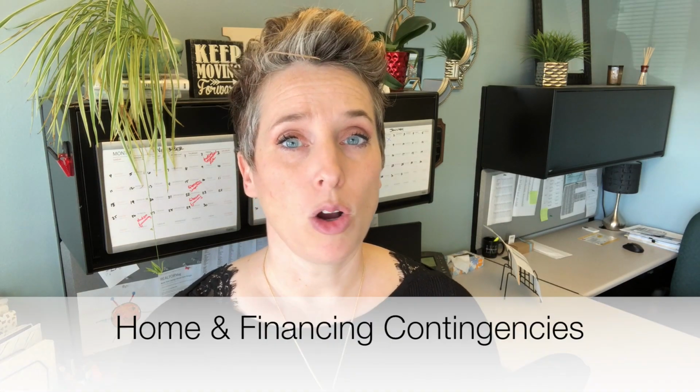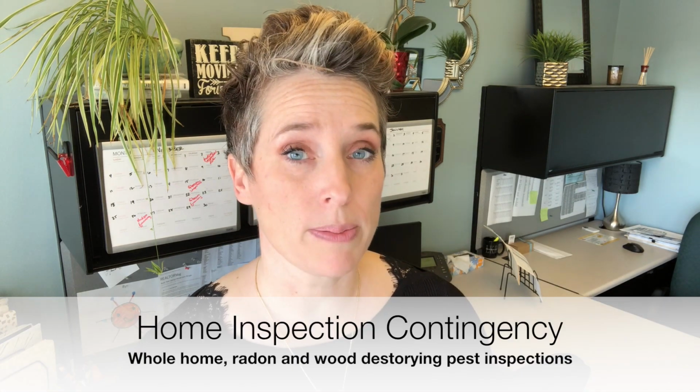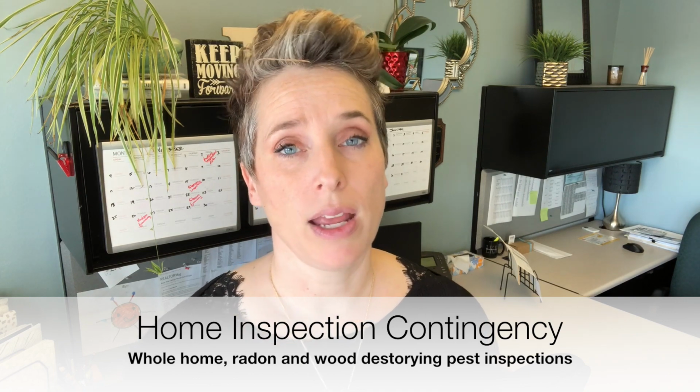Some common contingencies in our market are home inspection contingencies and financing contingencies. The home inspection contingency often means whole home inspection, radon inspection, and wood destroying pest inspection. There can be other ones also. Maybe you need to have a well test. Maybe you have questions about the structural integrity of a building and you want to have additional inspections that way.